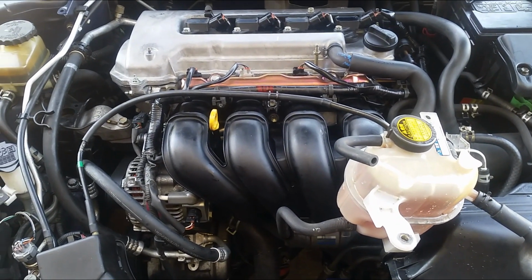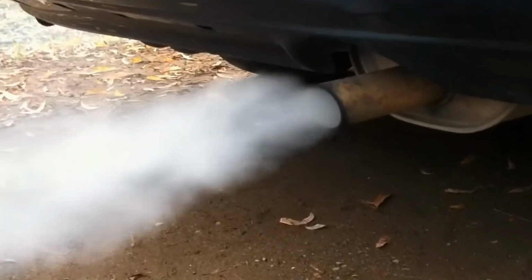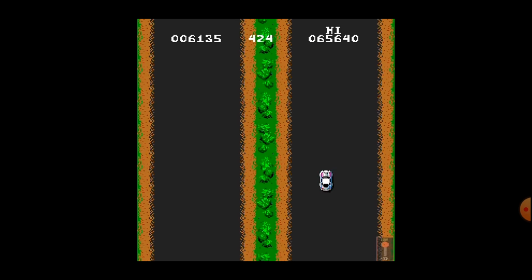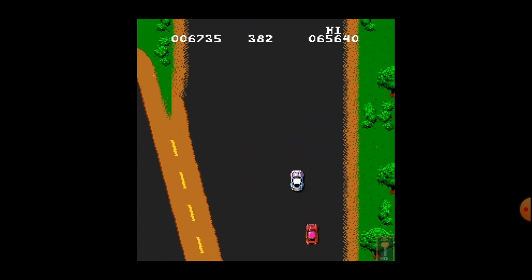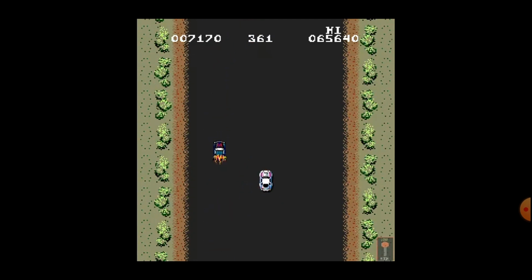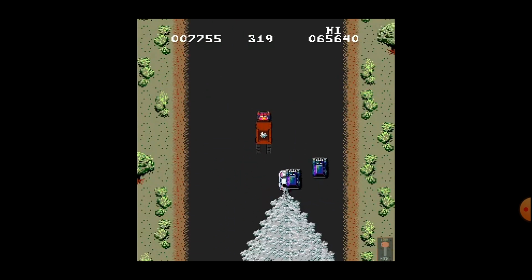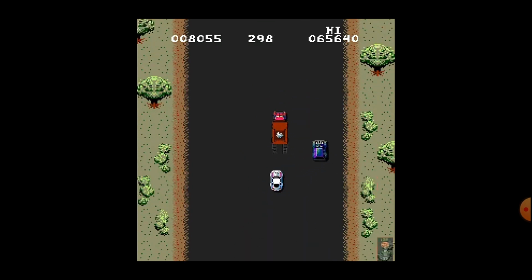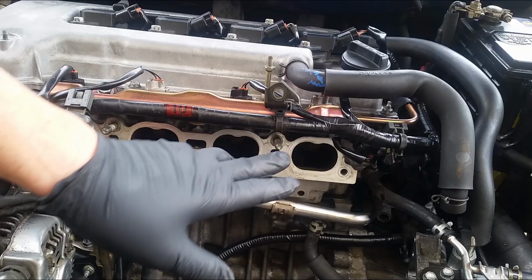After driving for 10 minutes at higher RPM, the car will start to smoke off and on. I drove my car on the freeway a couple of times. My car started to smoke like I'm playing the video game Spy Hunter, where I smoke everybody behind me, and it felt kind of embarrassing. But after about half a dozen times smoking on and off, eventually it'll disappear completely.